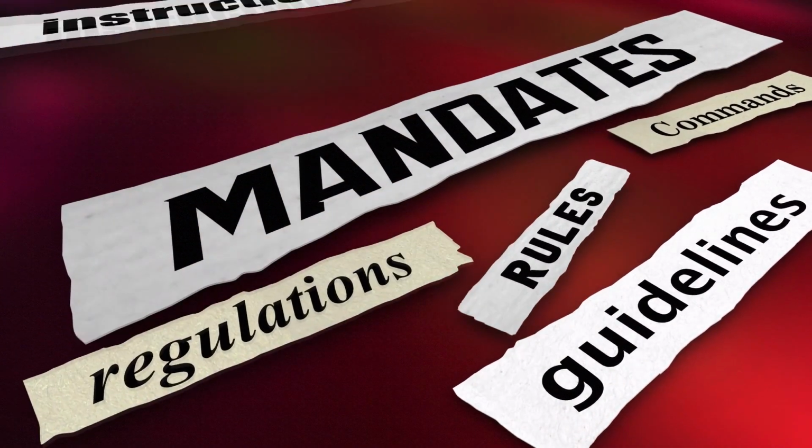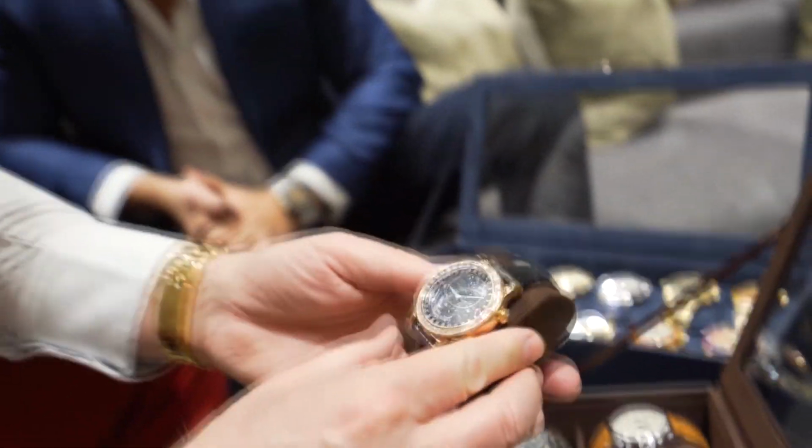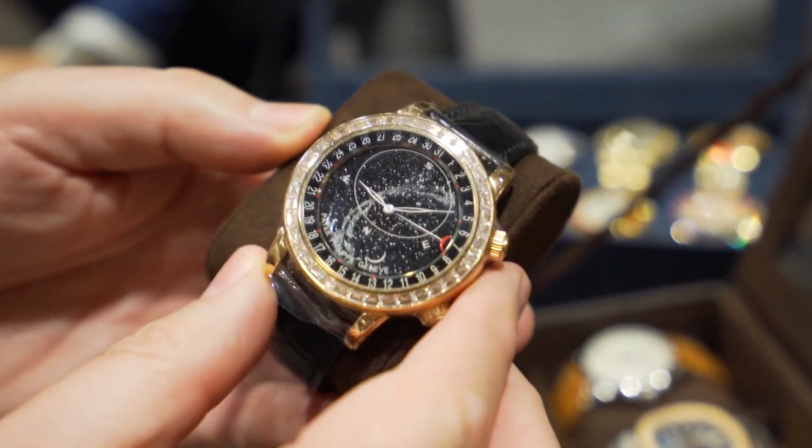Moving on to the rules of retail sales, MSO retail sales is all about confining and controlling the distribution channel.